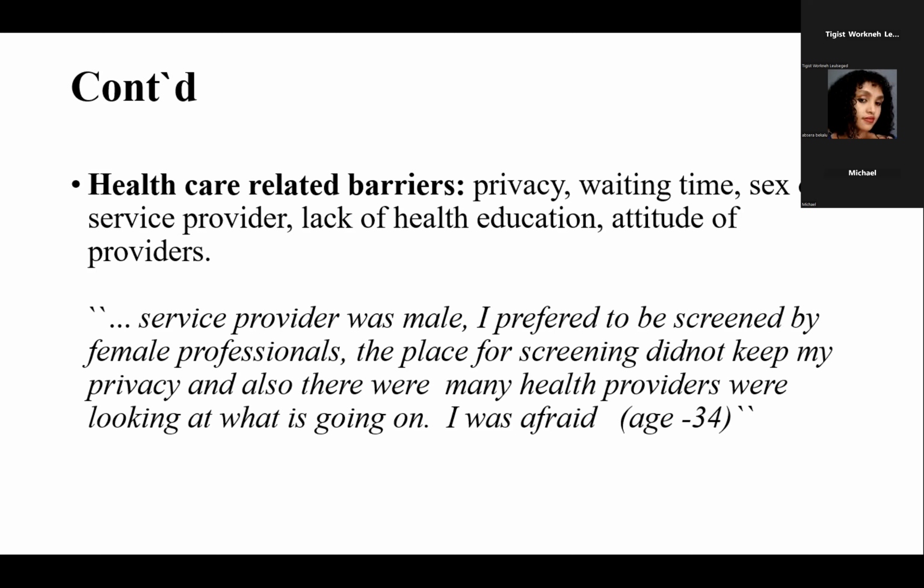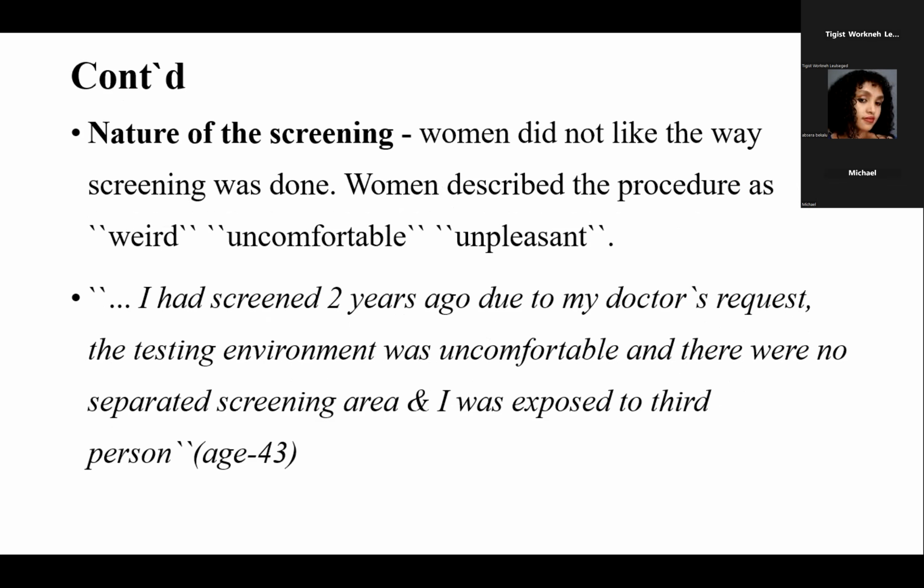"The place for the screening did not keep my privacy, and also there were many health providers looking at what's going on." As healthcare providers, we have described there is no privacy for the screening area, and the waiting time for the screening is too long. There are no adequate health professionals, I think. And okay, the nature of the screening is another barrier.